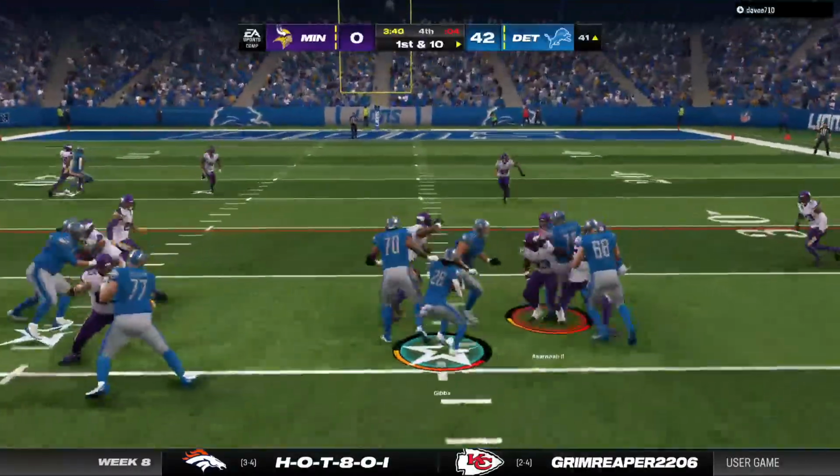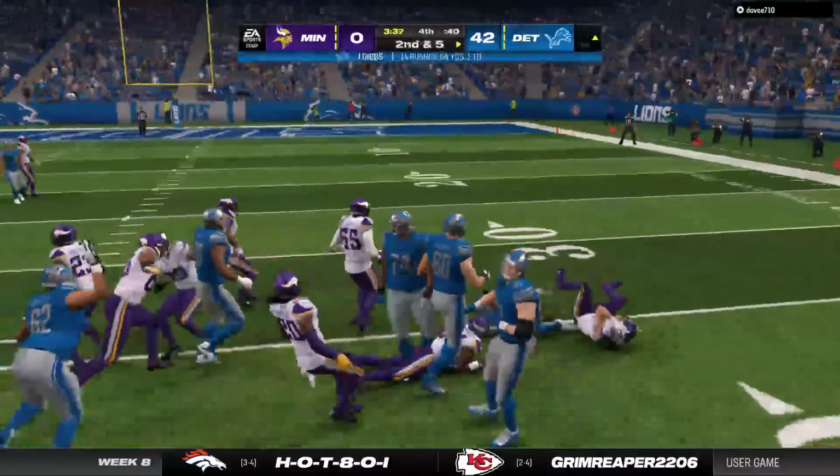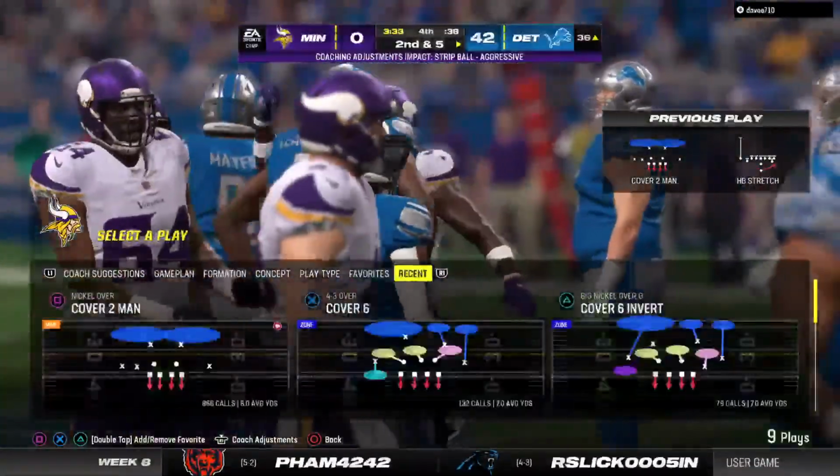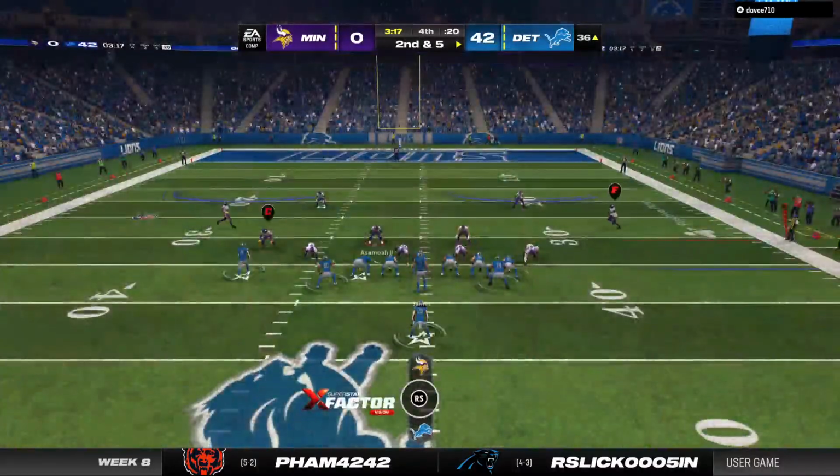A give right side for Gibbs. And here he'll be brought down a little shy of the 35 at the 36. Give him 5 on the carry there, and it'll be second down.